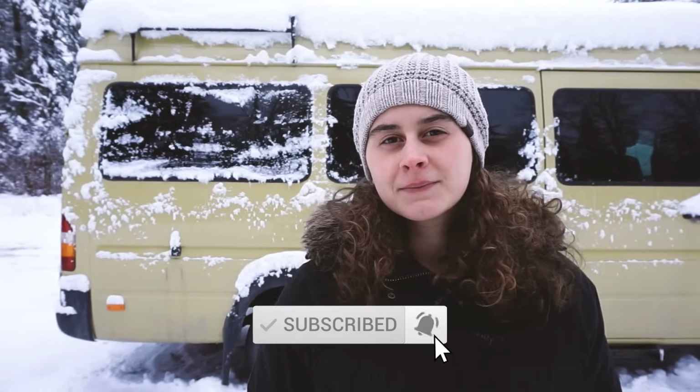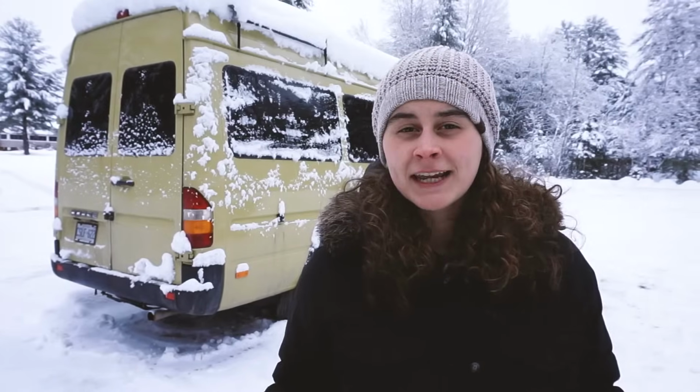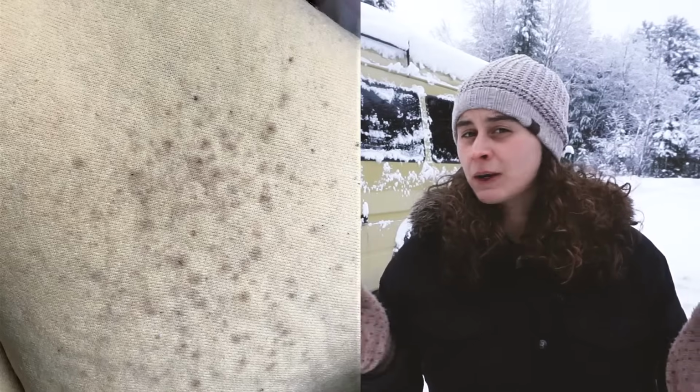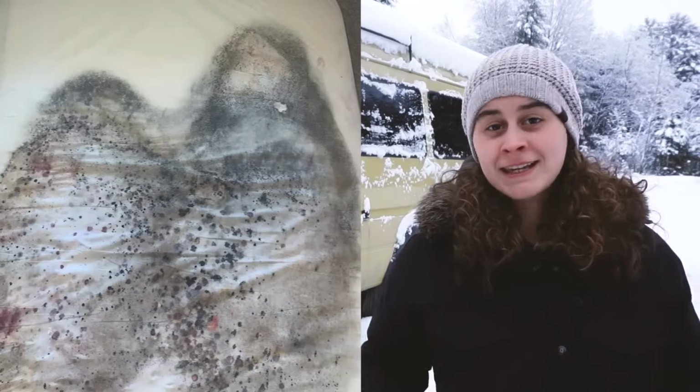So the first thing that I want to share with you is what exactly is bed mold. And to be honest, it's quite self-explanatory. It is mold either underneath the mattress in your van or on the sides of it, wherever it's coming in contact with something that is a different temperature than it is.